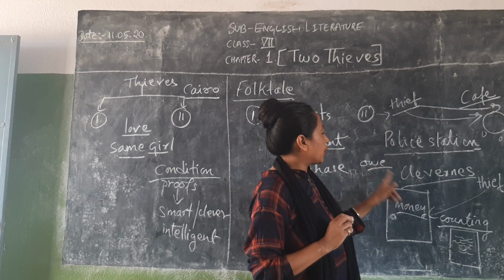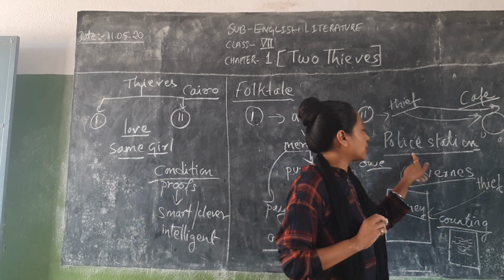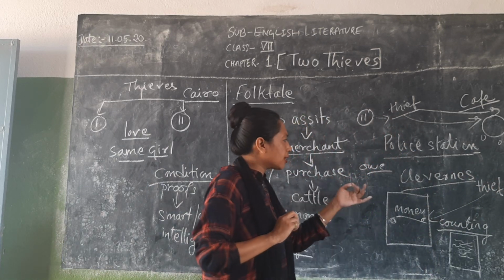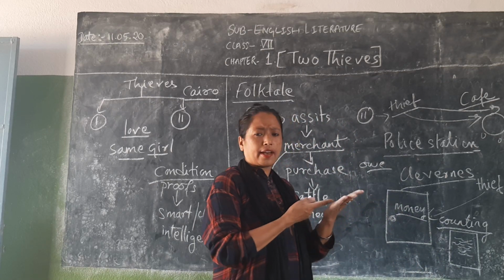Now, when he shows the paper, the police calls the merchant to the police station. The merchant was shocked to see that man, and when he sees the paper, he says, oh, I don't know, I have this much of money.